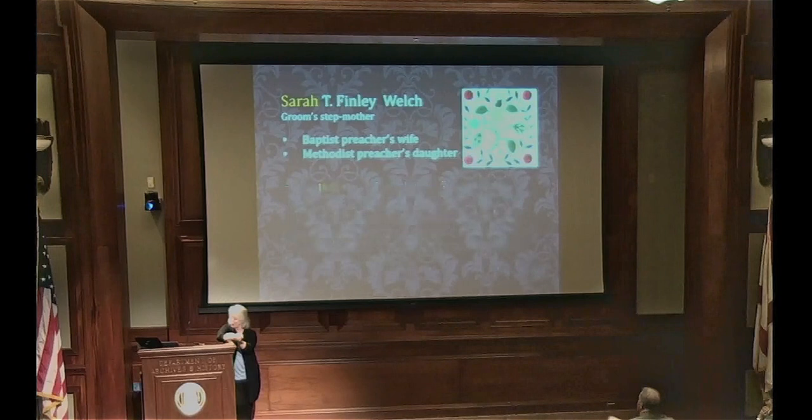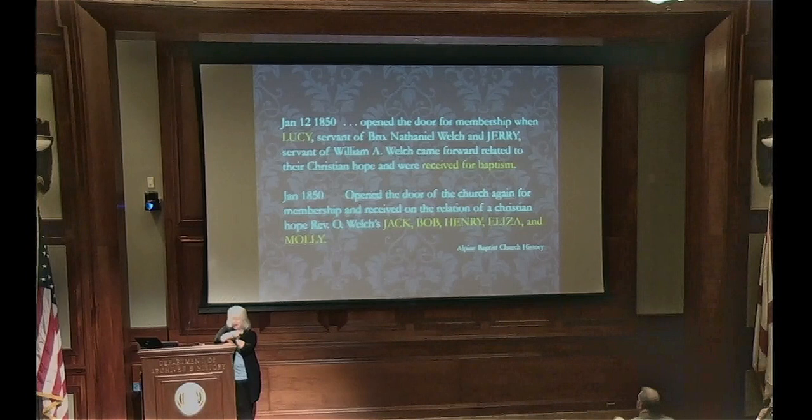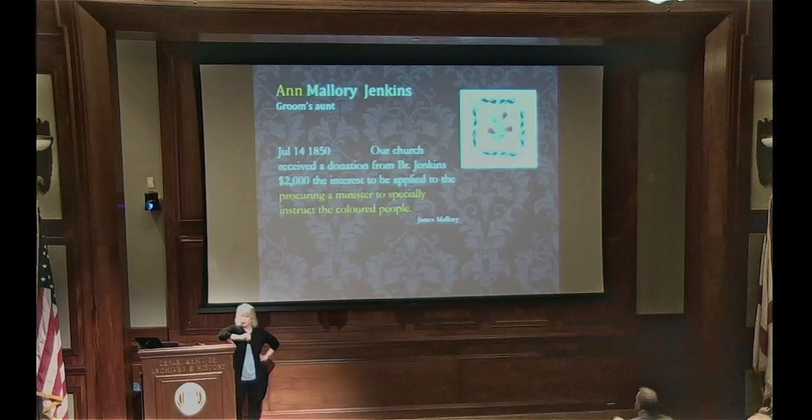I did not know that Methodism was a cult, but apparently it was, because it was a big celebration. Now, at this same church, we're reminded that the slaves were members of the church also. And their being members of the church was equally important to having the white members of the church. But the numbers of slave members grew so large that it was decided that they really needed their own church. And so Anne Jenkins' father-in-law gave money to build a church and hire a preacher for the black members of the congregation. And guess who the African Baptist Church called as their preacher? Oliver Welch. That's who they chose to be their preacher.